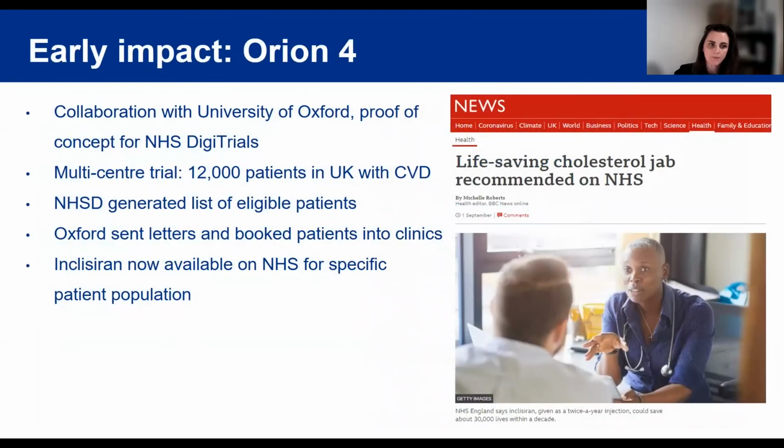Next slide, please. And to give two examples of this, I haven't referenced RECOVERY and the dexamethasone study. That was one of the first studies that DigiTrials and NHS Digital were supporting. But another is the ORION-4 study, which was a collaboration between Oxford and NHS DigiTrials, which supported a multi-site 12,000 patient strong study in cardiovascular disease, which allowed inclusion and exclusion criteria to be rapidly developed at a national level to then ensure that the right patients were being invited to be part of the study. And this has converted through into inclisiran now being available within the NHS for specific patient populations as a cholesterol lowering intervention for relevant cohorts.